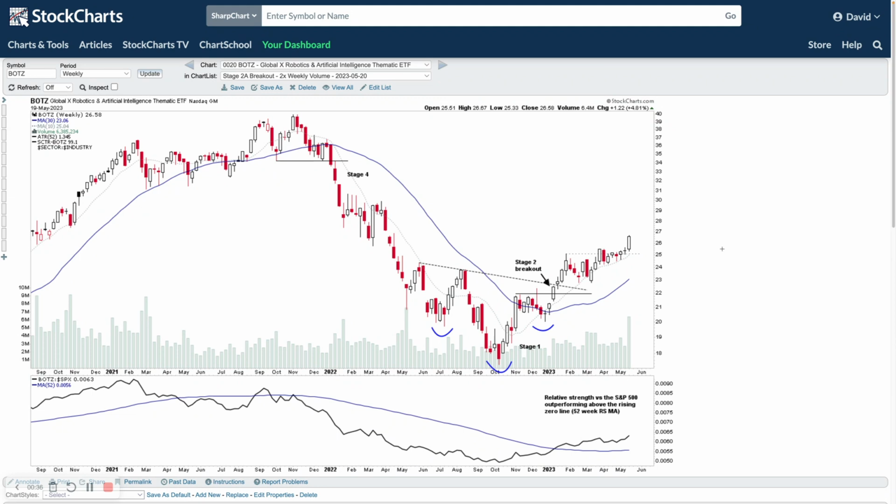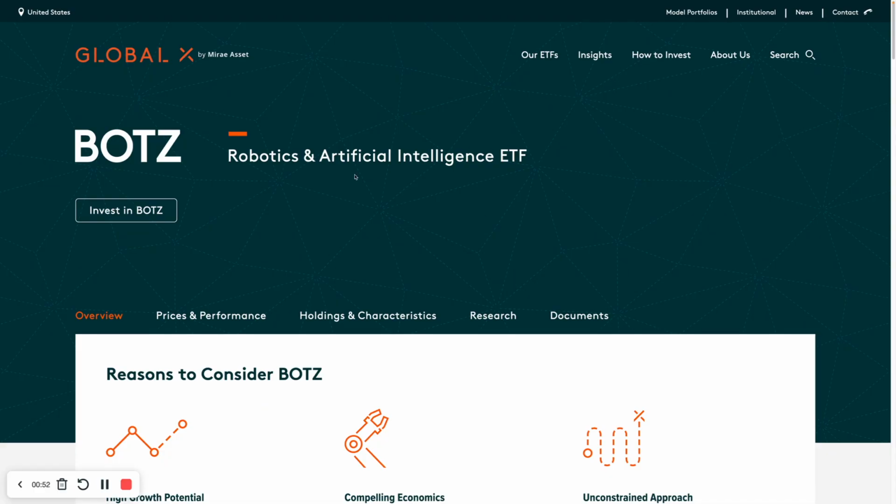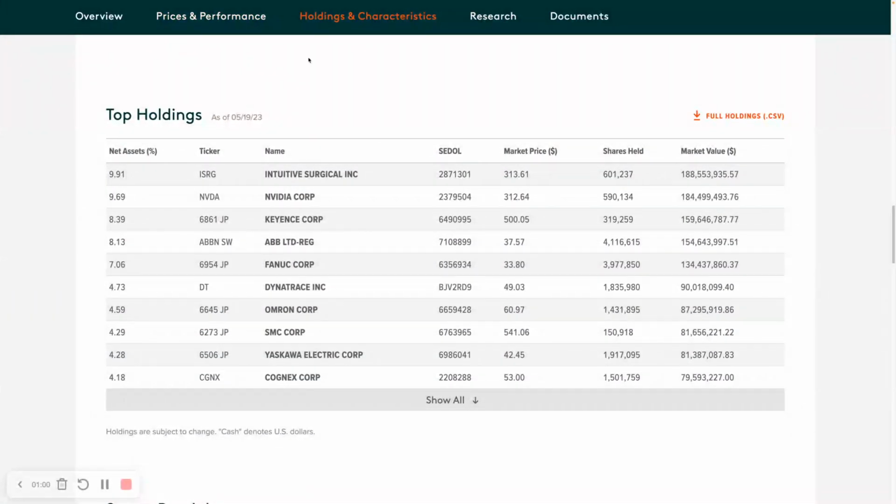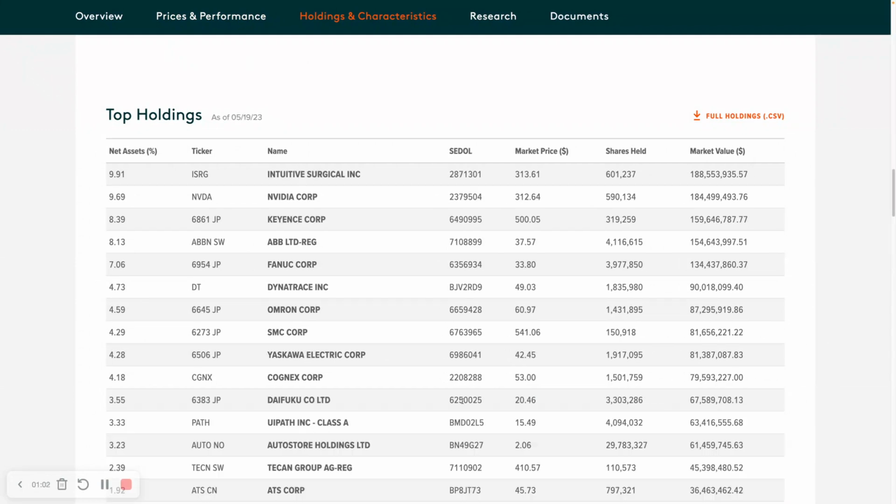So beginning with BOTZ, which is the Global X Robotics and Artificial Intelligence thematic ETF. This covers the AI theme as such at the moment, but obviously it's heavily weighted in a certain number of stocks. If we flick through to the BOTZ ETF page here, you can find this just by googling it. Click into holdings and characteristics, and it will show you the top 10 holdings. You can show all, and you can see the percentage of that.